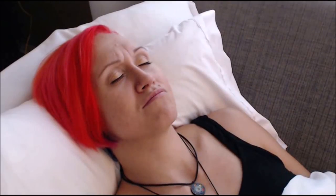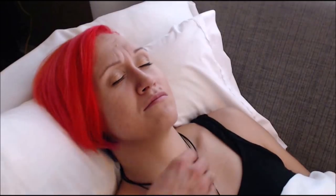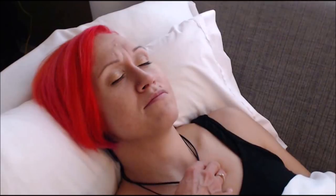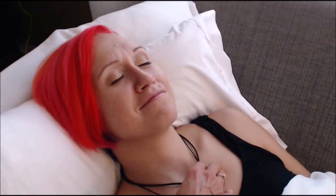Let's take it and send it to the universe for healing. And now, what would we like to put in its place? Knowingness of my power, my beingness, confidence. Let's put in confidence. Allow that confidence to begin to flow. Feel it going into your heart, into your soul. With every beat of your heart, feel that confidence making you stronger and stronger, knowing that you can.